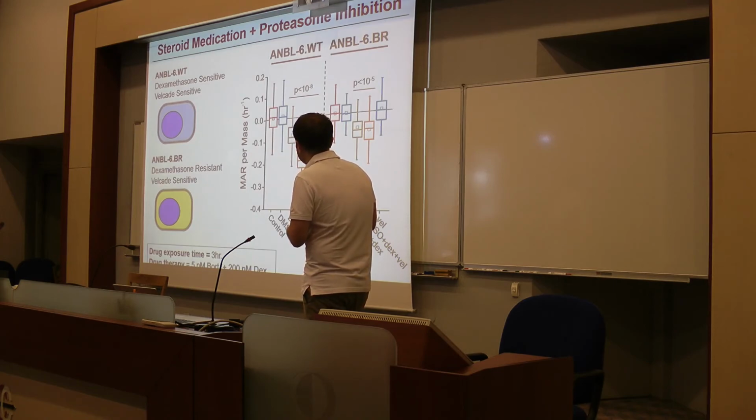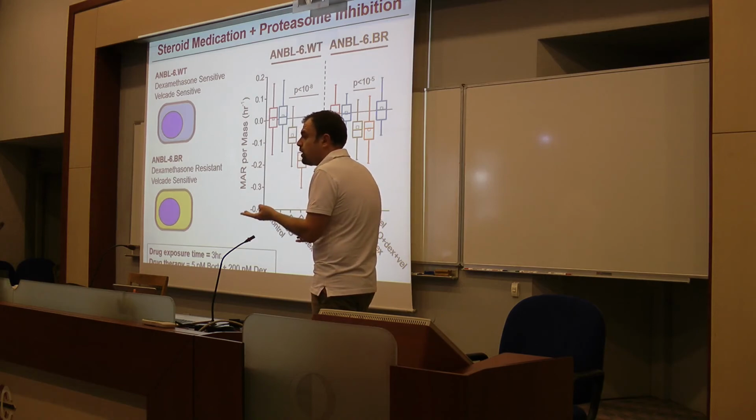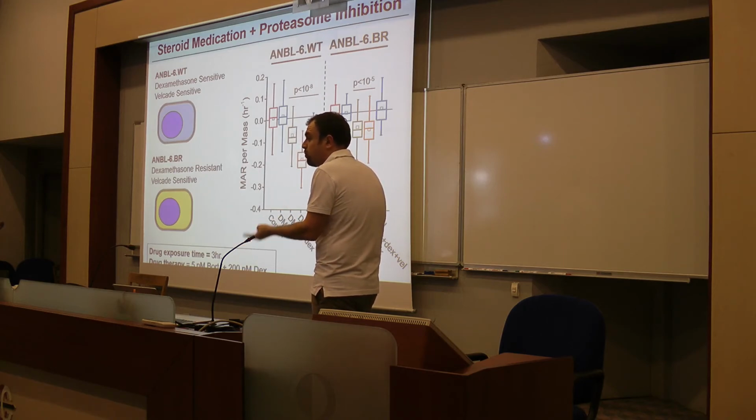This is also another drug combination. Here we have the wild type and the resistant cell line, but here the wild type is resistant to both. We have dexamethasone and Velcade. These are two well-known drugs, and this one is sensitive to both of them. So drug 1, drug 2, each kills, but their combination kills them both more.